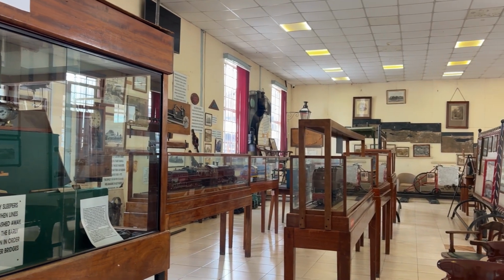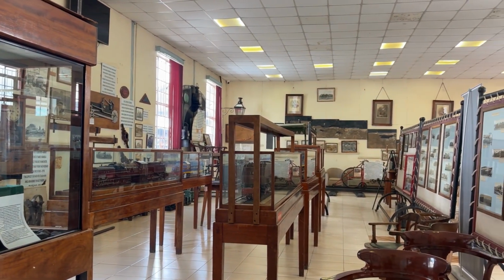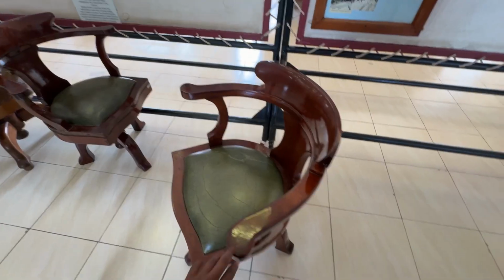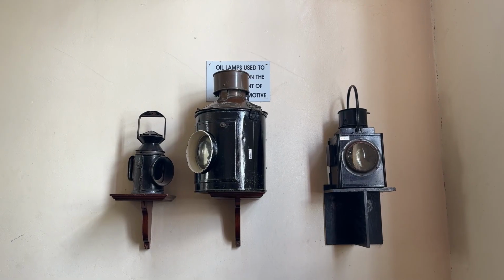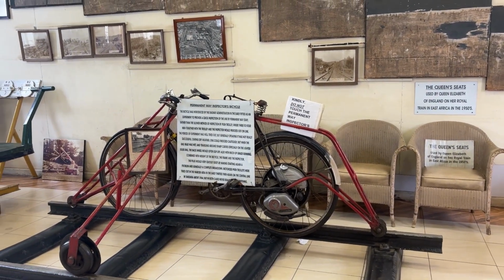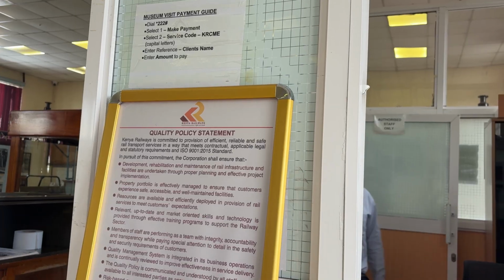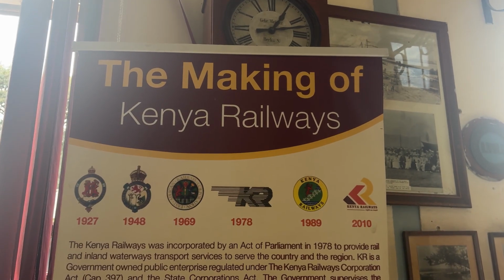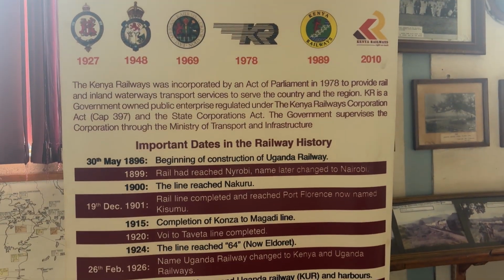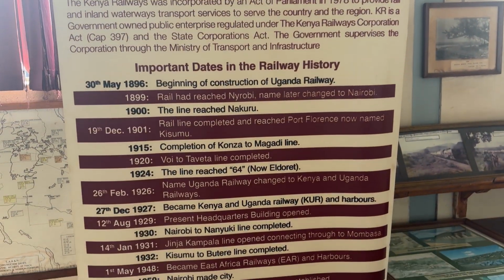As soon as you enter the museum, you immediately feel transported back in time. The old locomotives, vintage coaches, railway signs, and historic artifacts all tell the story of how railways shaped modern Kenya. The museum was started in 1971 by the East African Railways and Harbours Corporation, and today it's operated by Kenya Railways.